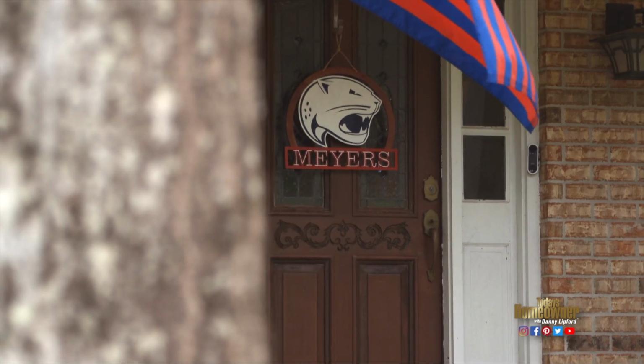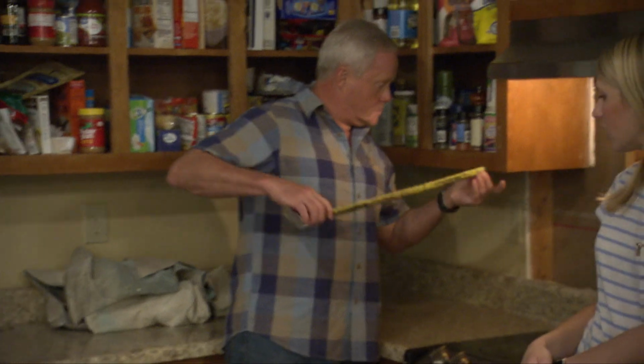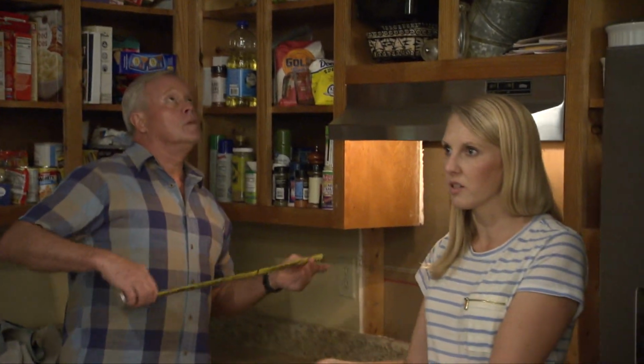Lighting will play a big part in the update of Lloyd and Amy's 80s kitchen, so it's important that we get the layout for the new fixtures just right. We have a lot of lighting going into this kitchen with a chandelier, pendants, can lights. We want to make sure that we lay it out and that they'll look good once they're all in place.